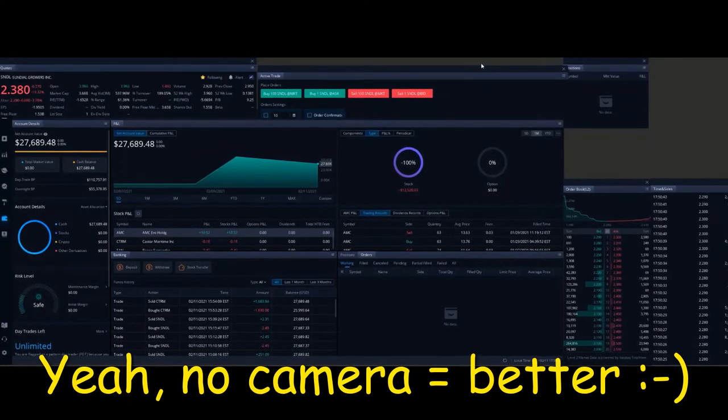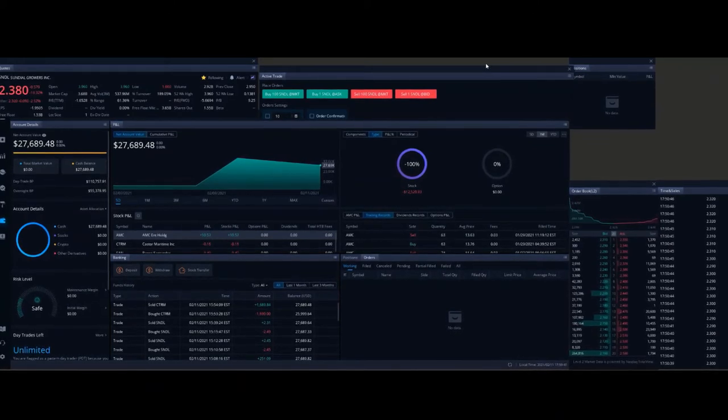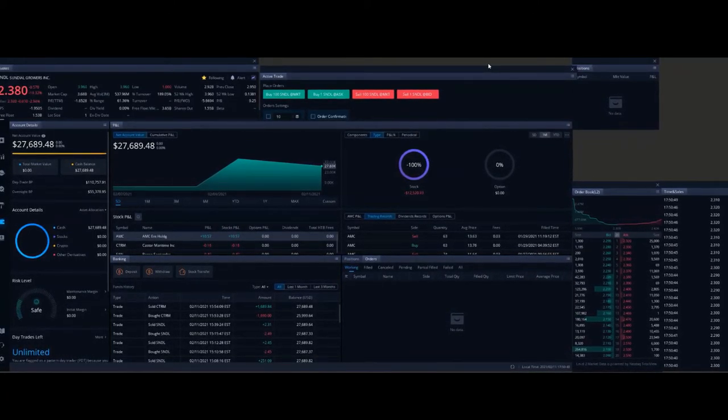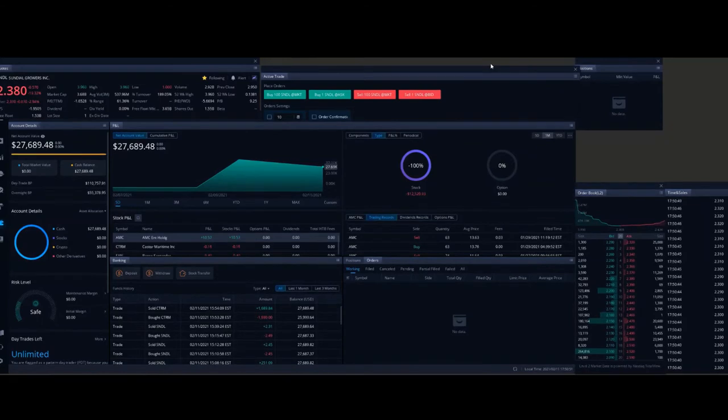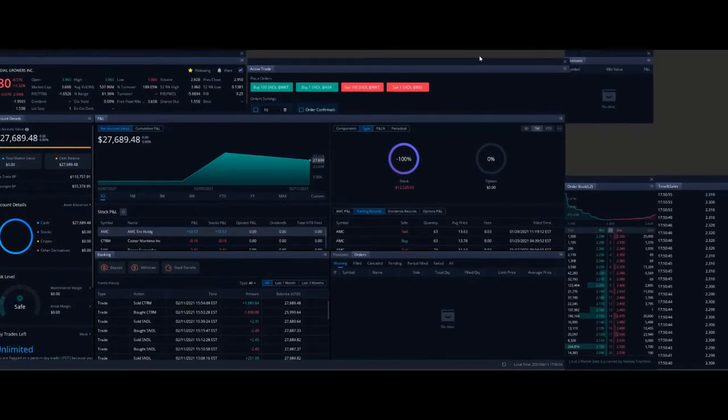Okay, so I wanted to make a quick video, hopefully it's quick, to just very quickly tell you that there's a huge difference between paper trading on Webull and actually trading the stock market on Webull. So the long and short of it is, just basically don't even waste your time paper trading on Webull.